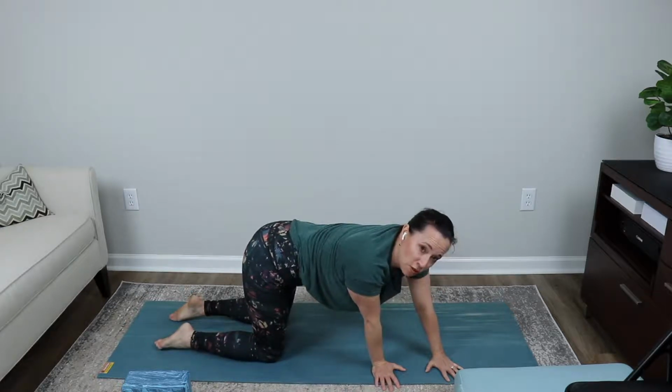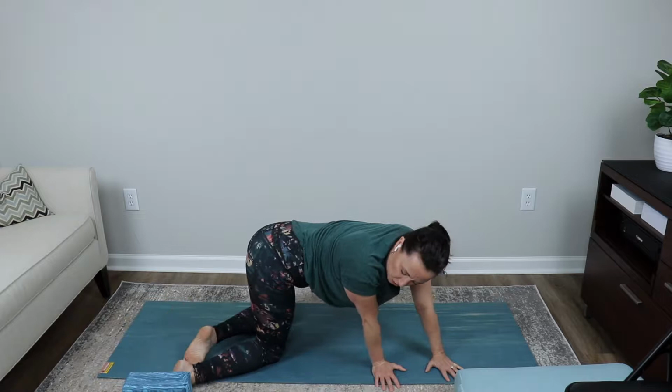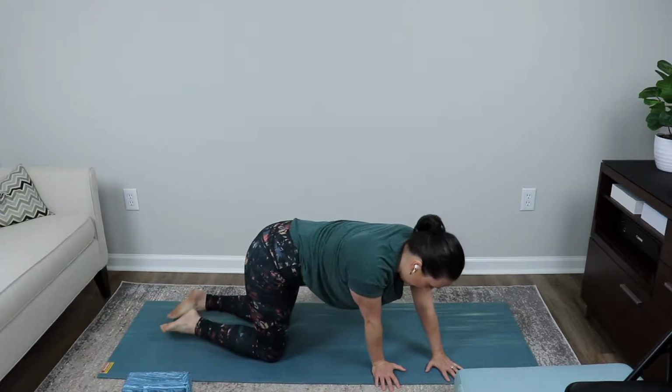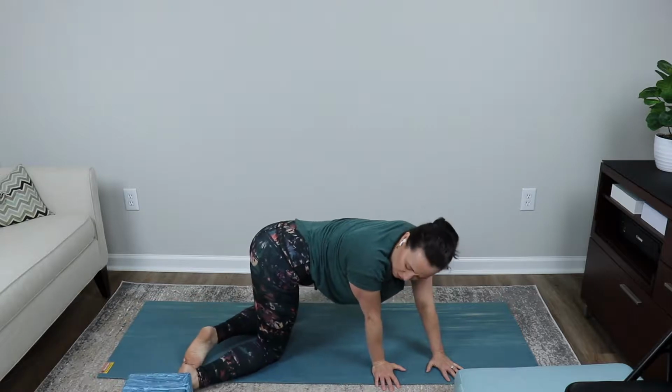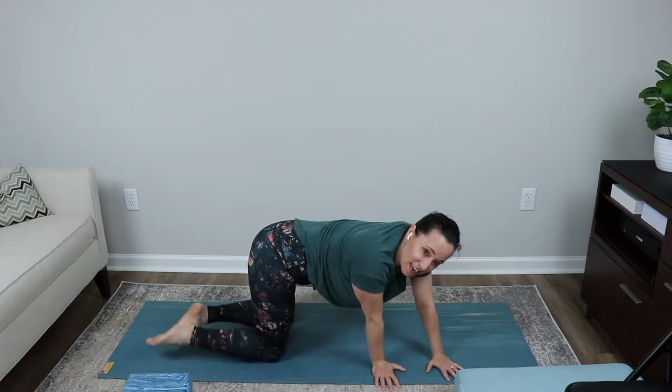Let's do that 2 more times. Inhale, sweep the feet to the right. Exhale back to the center. And 1 final time here. Inhale, sweep those feet to the right. And then exhale back to the center.